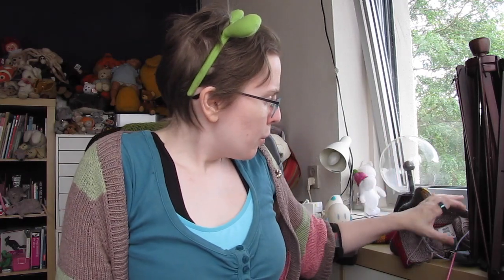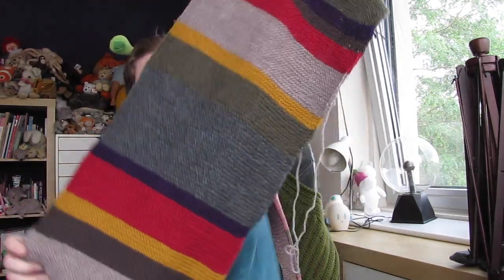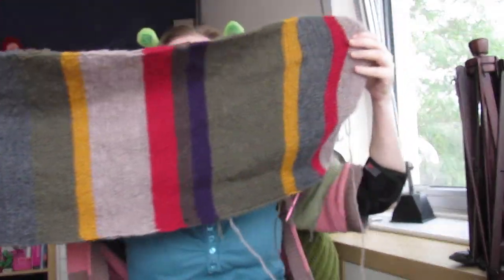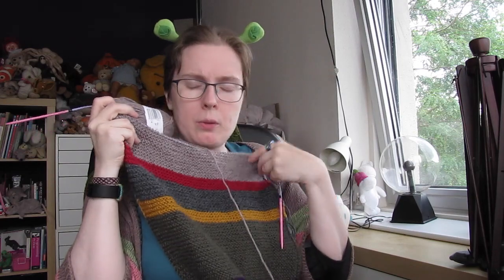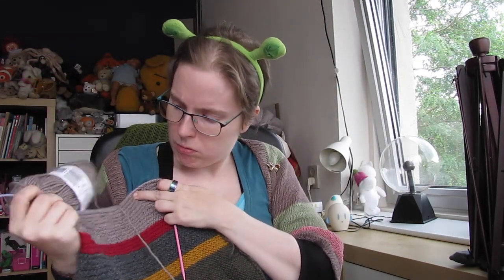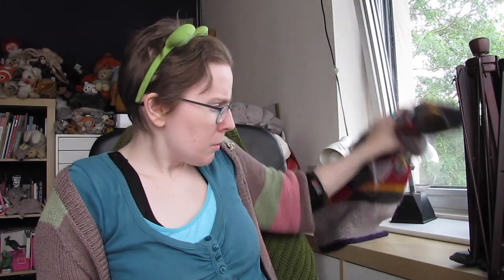And also I've done some more work on the Doctor Who scarf. It's getting a bit long, but it's not long enough. I think I'm about halfway now. Oh, look at me going all white. So it needs to get twice as long. I now got to a part where I will knit quite a bit of this color, the camel. Well, this is not camel, more beige, but the pattern says camel. So I did my best picking the right colors. It was hard.